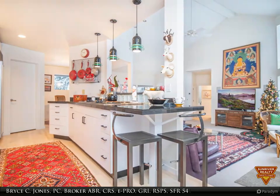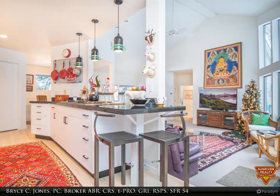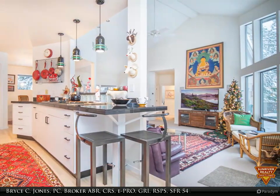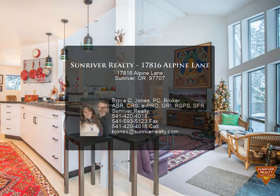On the lower level there is a large utility/mud room, bonus/media room, a second primary suite and another guest bedroom. There is also access to the lower deck and common area. The attached two-car garage is deep with room for your toys.